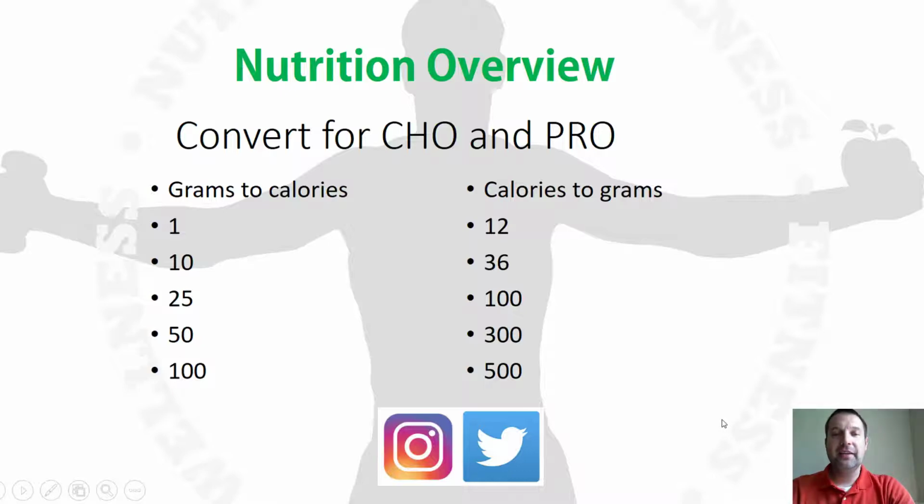So if you take a second and want to convert, how many grams is 1 calorie of carbohydrate? How many calories would 1 gram of protein be? How many calories are going to be 10 grams of carbohydrate? You'll notice that the answers will be the same for each of these.